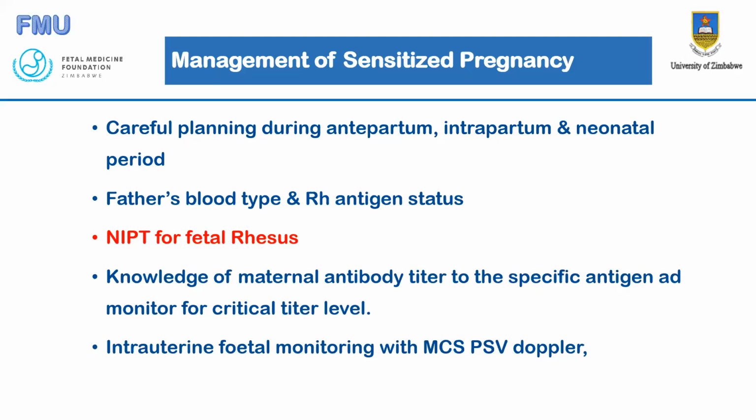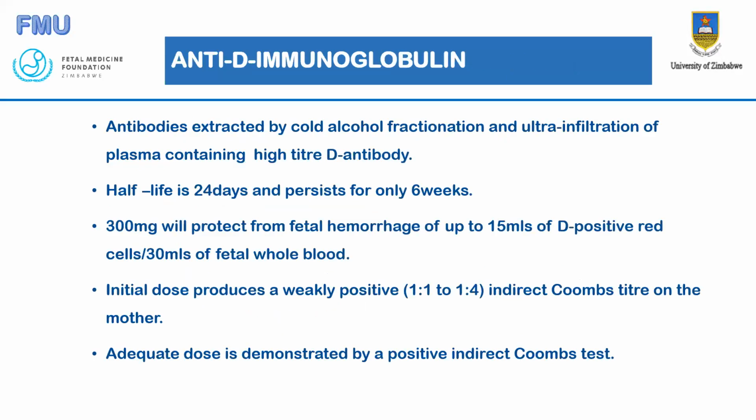So intrauterine fetal monitoring with MCA, sorry, that's MCA, not MCS, it's my mistake. With the mid-cerebral artery peak systolic velocity Doppler is recommended for women who have reached what we call the critical titer level. I'll explain a little bit more about the titer. Let me just do a little bit on anti-D immunoglobulin here. The antibodies are extracted by cold alcohol fractionation and ultrafiltration of plasma containing high titer D antibodies. The half-life is about 24 days and persists for only 6 weeks. This is why our jab interval is about 6 weeks apart.